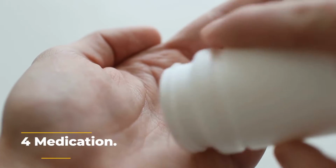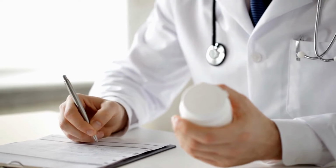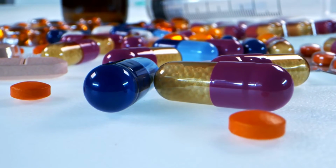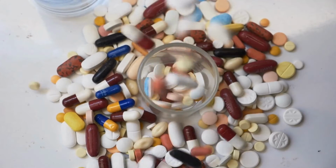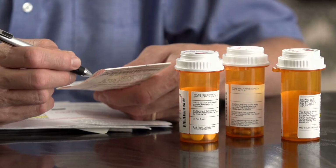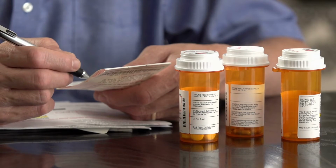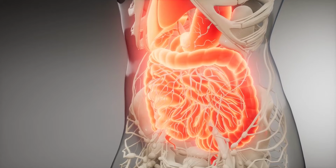Number 4. Medications. Medications can be an effective way to alleviate lower back pain in the short term. There are several types of medications that can be used to treat lower back pain, including over-the-counter pain relievers such as ibuprofen and acetaminophen, and prescription medications such as muscle relaxants and opioids. They work by blocking the production of certain chemicals in the body that cause pain and inflammation. They are considered safe to use for most people, but it's important to follow the recommended dosage and not to use them for prolonged periods of time.